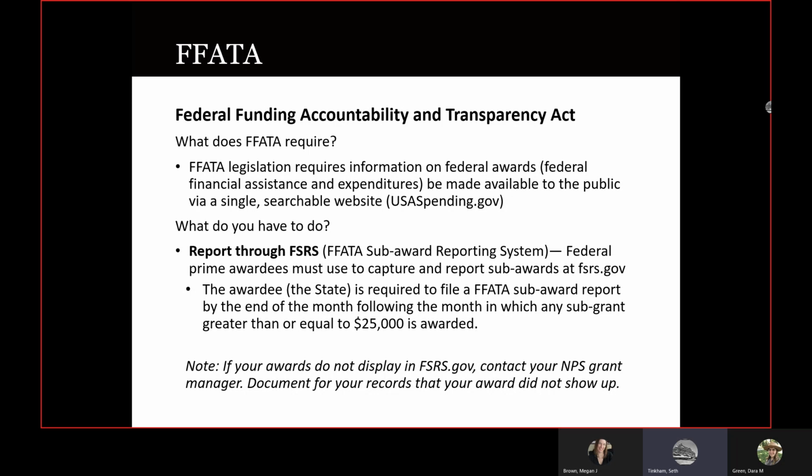But the focus of these remaining few slides will not actually be on managing the grant. We're still staying within the realm of the application, with one exception, and that's this slide right here. So FFATA is the Federal Funding Accountability and Transparency Act. And FFATA requires additional enhanced reporting on certain actions under your grant with us. For the purposes of FFATA, you're considered what's called a prime awardee because you have the direct relationship with the federal government through your grant agreement.